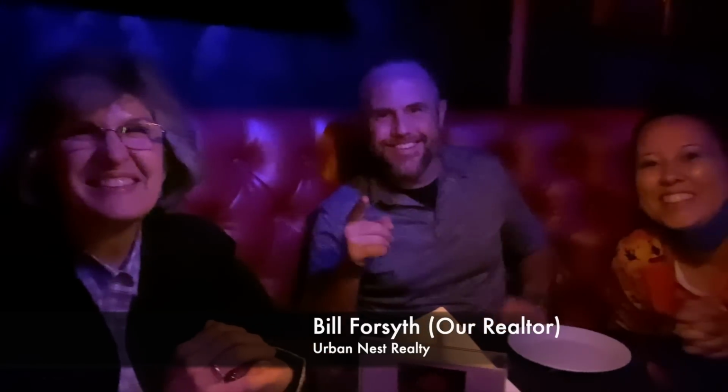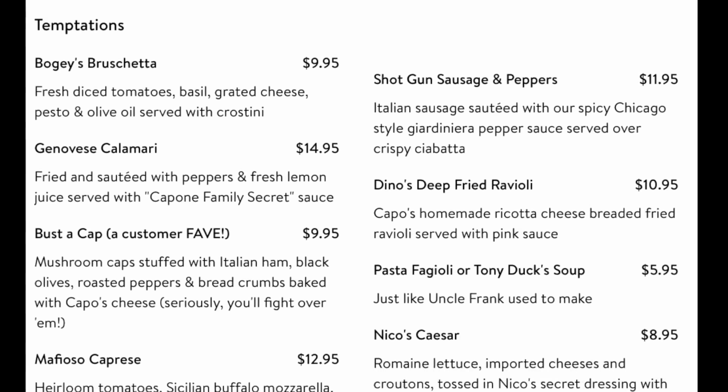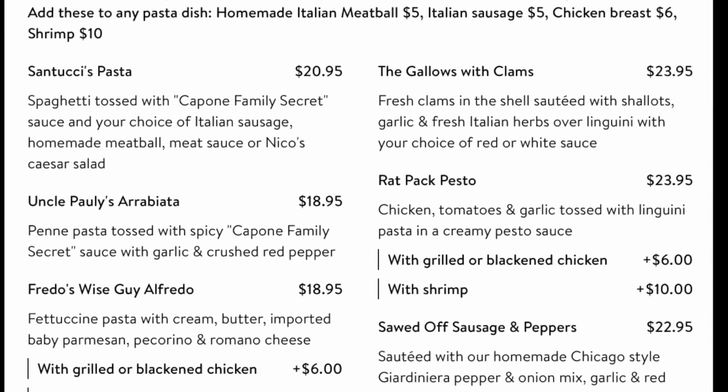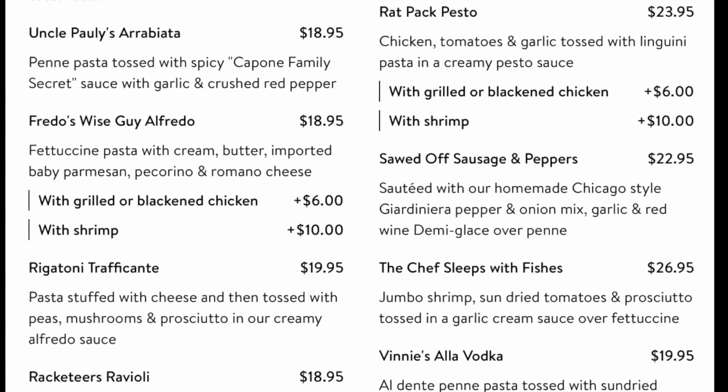Capos features live entertainment nightly, and during our visit, the vocalist came out to do a few numbers, Sinatra style. Here's our entire dinner party in our wraparound booth, and let me just say that we had the best seat in the house. You could see the whole entire place from where we were. The menu is full of traditional family specialties, all homemade, and no lie, every one of us had a hard time choosing what to eat.